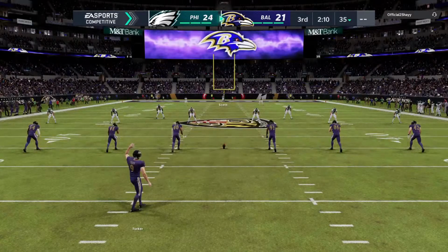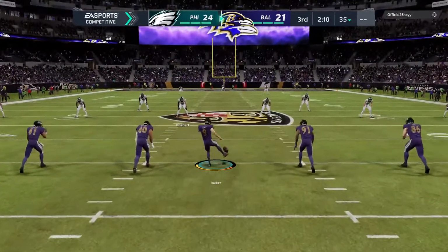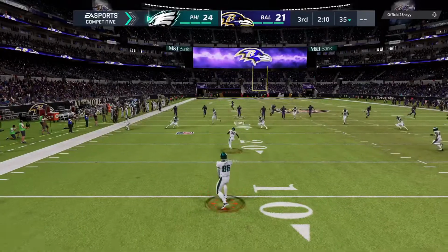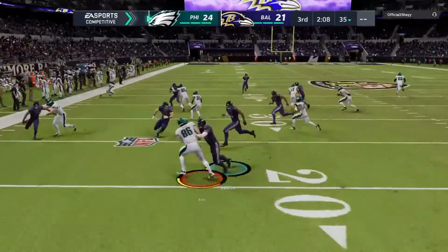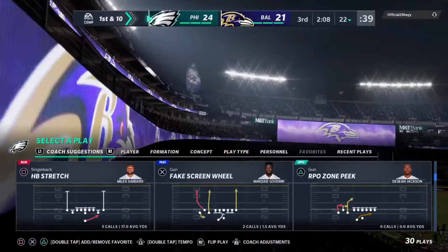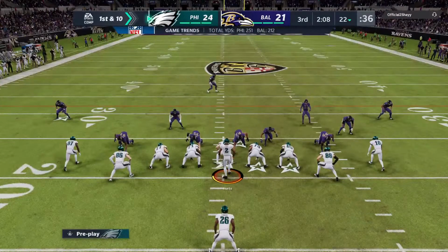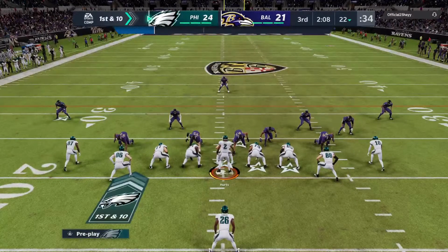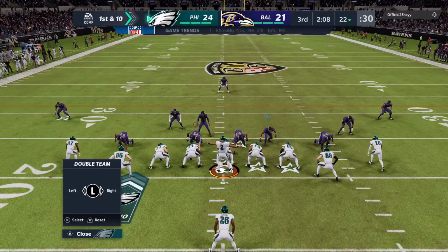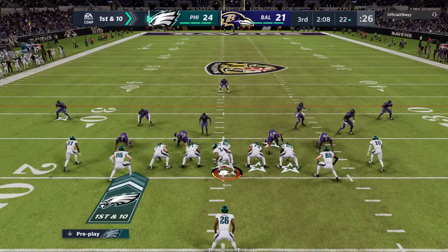Justin Tucker to kick off for Baltimore. Tucker now to kick it away following the touchdown. From the 10. And he'll get it up past the 20 to about the 22. Eagles take over first and 10. The Eagles offense set to begin their next drive. Pretty important third quarter drive for them. Momentum has sort of shifted the other direction after that last touchdown as they nurse this small lead.